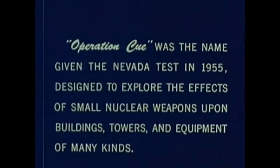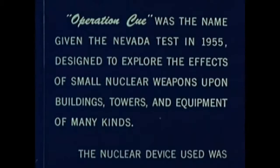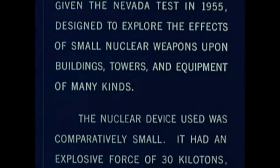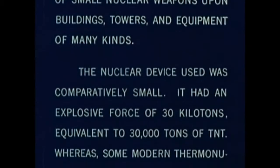Operation Q was the name given the Nevada test in 1955, designed to explore the effects of small nuclear weapons upon buildings, towers, and equipment of many kinds. The nuclear device used was comparatively small.